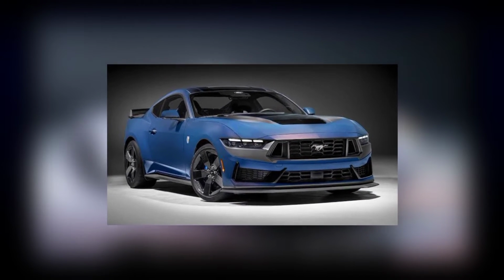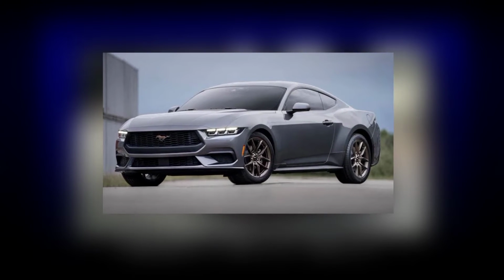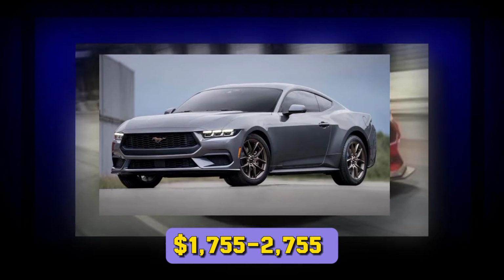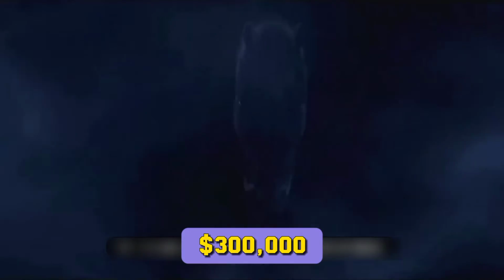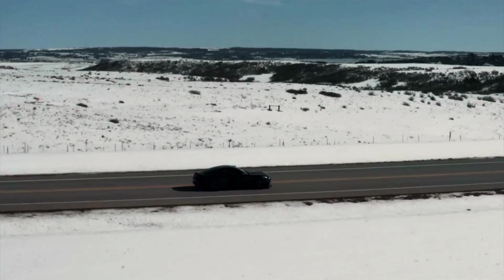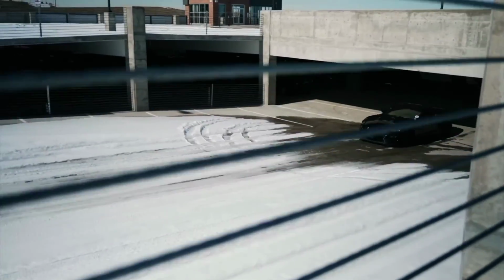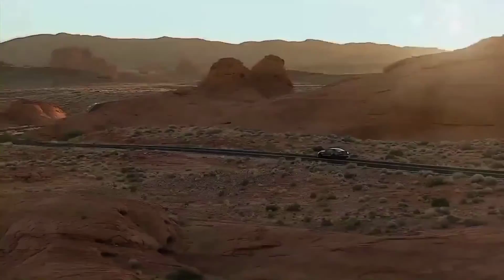The 2024 Mustang, as compared to the 2023 model, has been bumped up by somewhere between $1,755 and $2,755 across the trim table. Also, the new Mustang GTD is speculated to be over $300,000, making it the most expensive pony car ever made. Yet, it is limited to around 1,000 units and plans to provide a buying experience similar to the second-gen Ford GT. But a $300,000 pony car is likely the most expensive new Mustang ever.